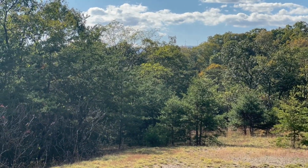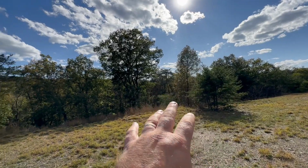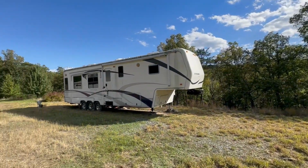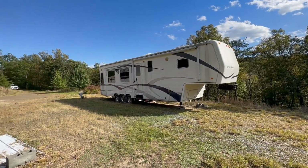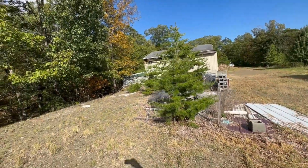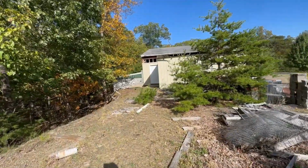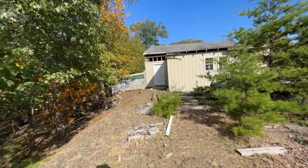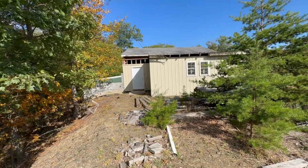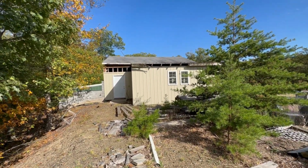But there really is nice views from here. And like I said, when those leaves come off, you'll see that through there, but just check that out. It's private back here. Like I said, no HOA dues. Very, very minimal restrictions. You can basically do just about anything back here. Very few restrictions. State maintained roads.